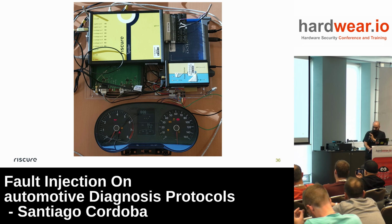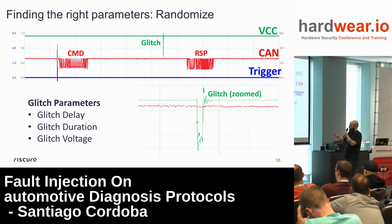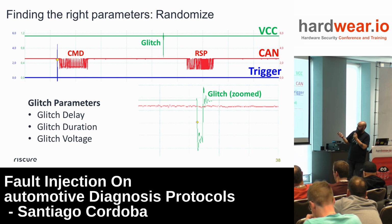Okay, so that was the setup. It's more like this. And then for fault injection, we need to define the parameters. So we're doing a voltage glitch, and we are doing under voltage. There are three different parameters that we need for our glitching campaign. One is the delay. Glitch delay is the time from trigger to the actual glitch. This is a digital oscilloscope capture. This is time, voltage, different signals, okay? So glitch delay is the time from trigger to the glitch. Obviously here, our glitch delay should be from this to this, because we are sending the command, and the authentication verification takes place here before the response. So we should glitch somewhere around here.